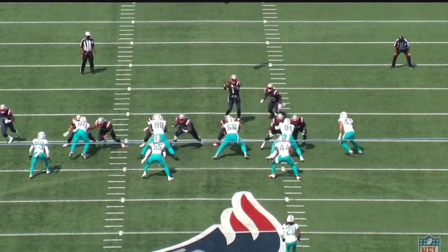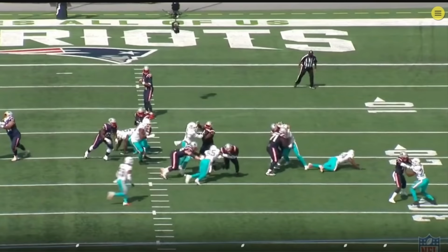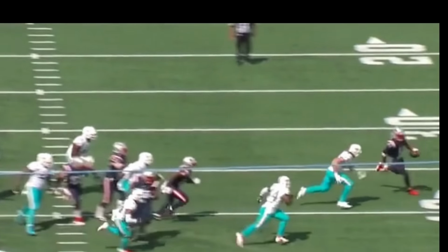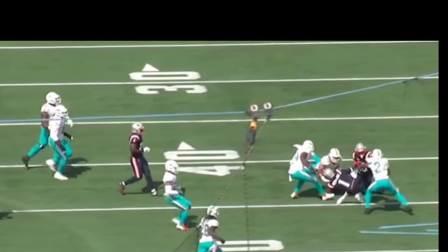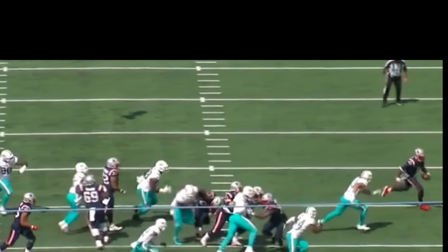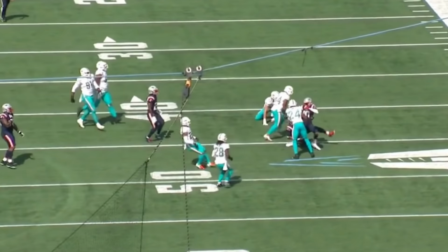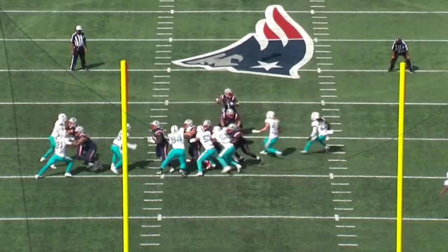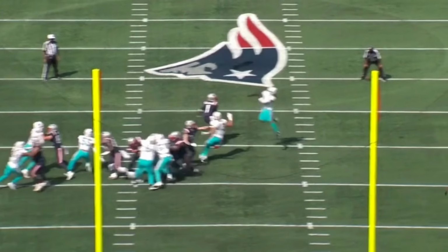Not that I remember. Now, again, his second play, he bites on the play fake, and he lets Cam break contain. But the good thing is, watch the speed of this kid. He gets out there, and he's able to make the tackle. So, early on, his first game, it wasn't great. There were a lot of warts. But, man, this guy quickly goes from frog to prince.